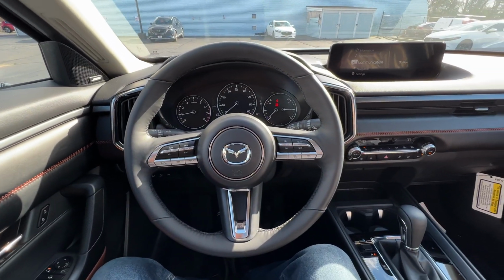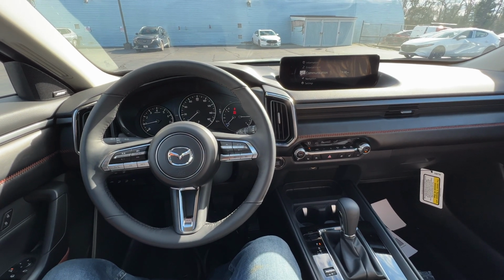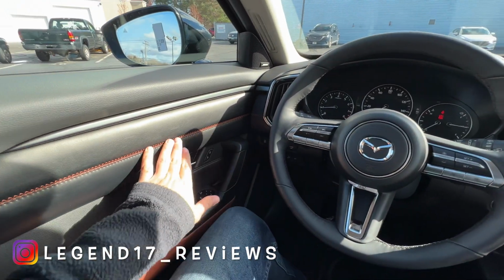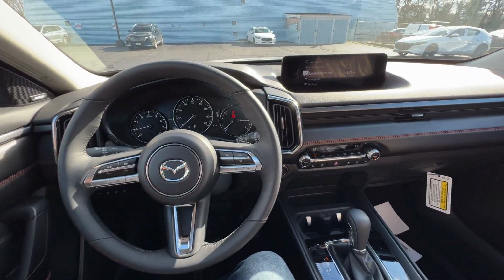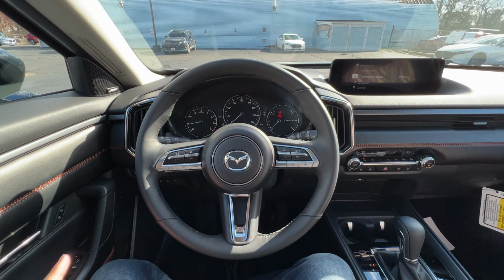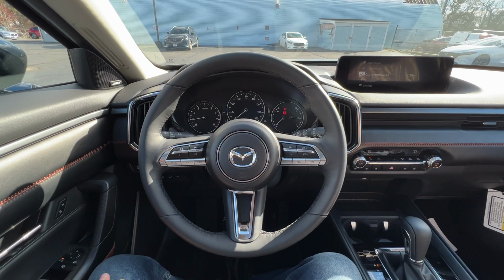Alright, so here is the interior of this 2023 Mazda CX-50. This thing looks very good from the outside and it looks very good from the inside. I just love the door panel and the orange cross stitching on the dash. Seriously, Mazda killed it with this CX-50. And the sitting position is very good. I really wish the seats were a tiny bit more comfortable, but they're not too bad.